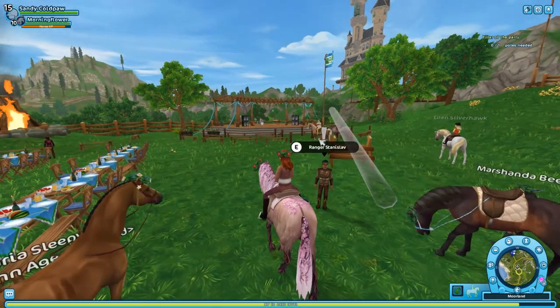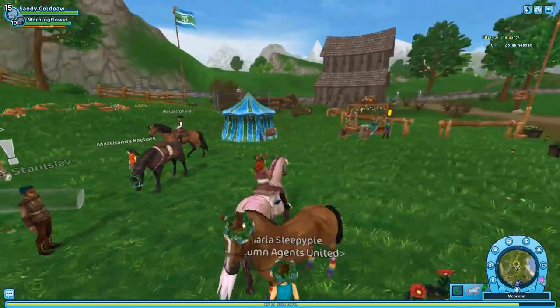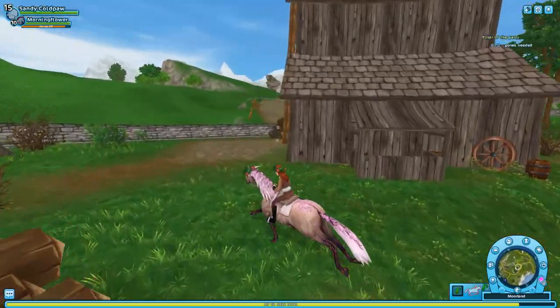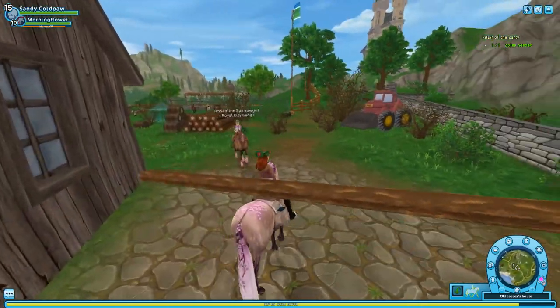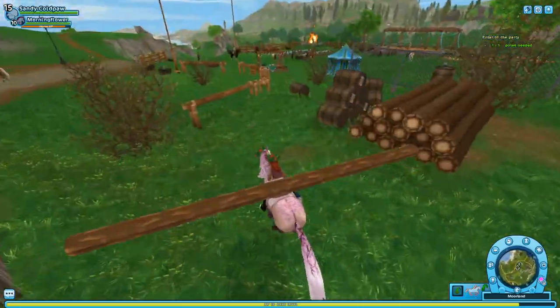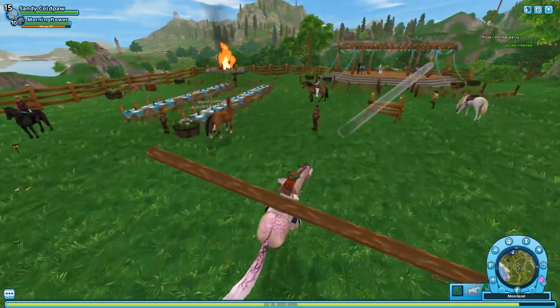Okay, let's go get... Oh, okay. Let's head on over to the farmhouse and get the pole. Whee! Oh, that is a giant... How? This is... Oh no, I just donked someone with the pole. This is totally safe.